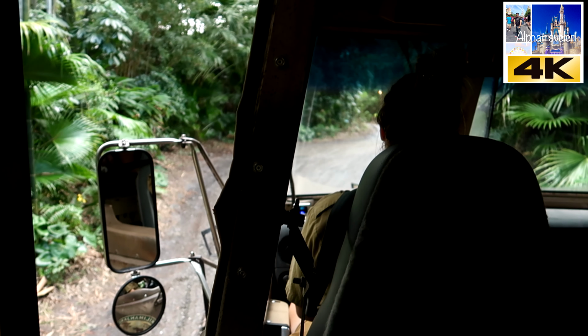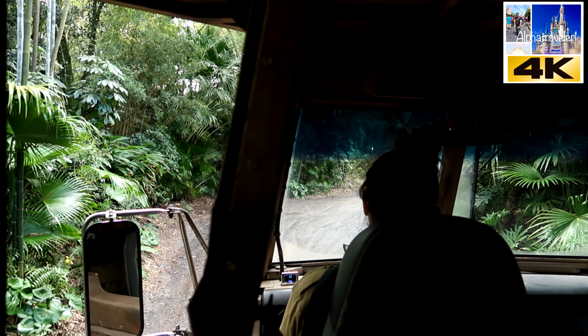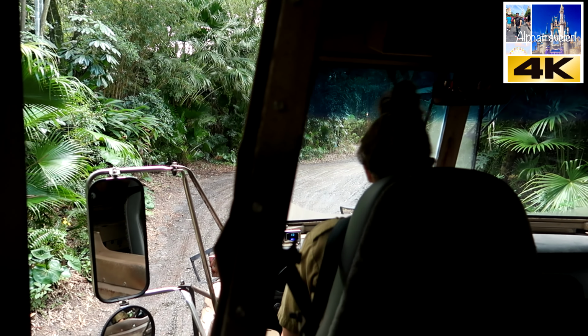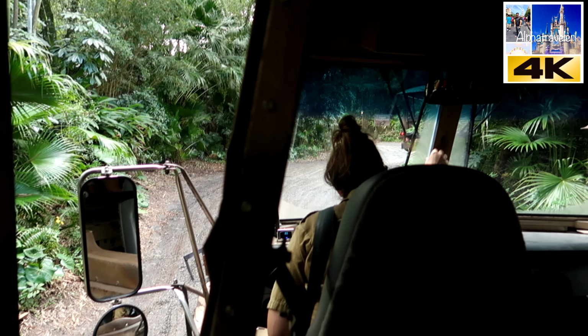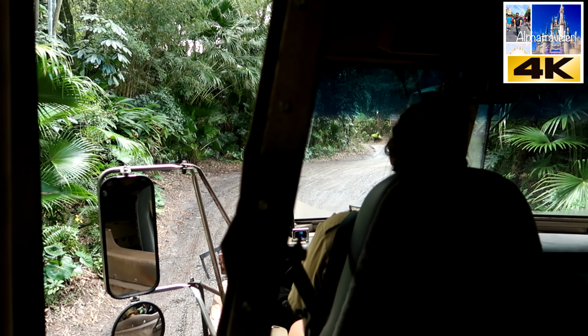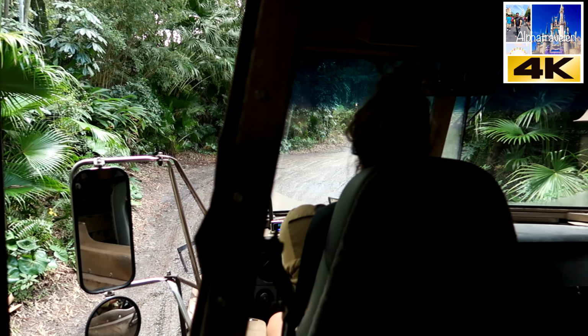Now, let's go. Hey guys, we're in the Kilimanjaro Safari. This is actually a very unique ride where every trip is very unique because of the animals. You don't know what you'll see or what you won't see. So we're gonna take a quick ride on this and we're gonna have some fun.